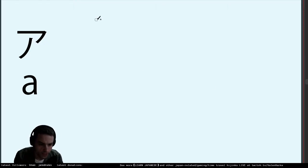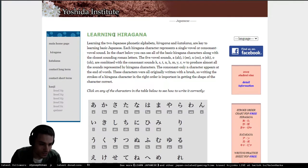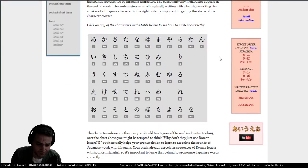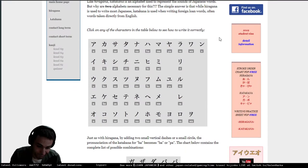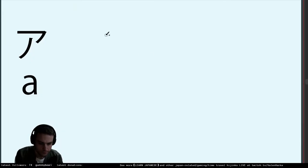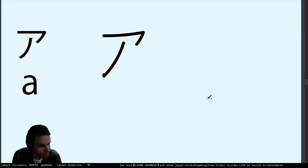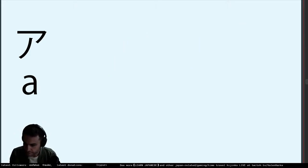But for now, we're going to get started with the first character on the list. And remember the good old Yoshida Institute? They told you how to do the stroke order for all of hiragana. But guess what? Katakana is on here too. Look at that, first one, nice and easy. A, head on over. Boom, done it. A. That's it, you did it. Good job. Let's move on.